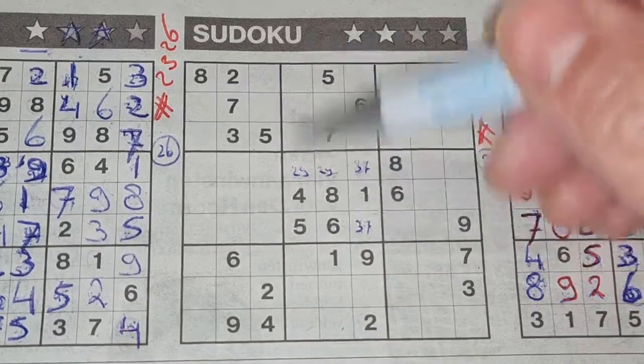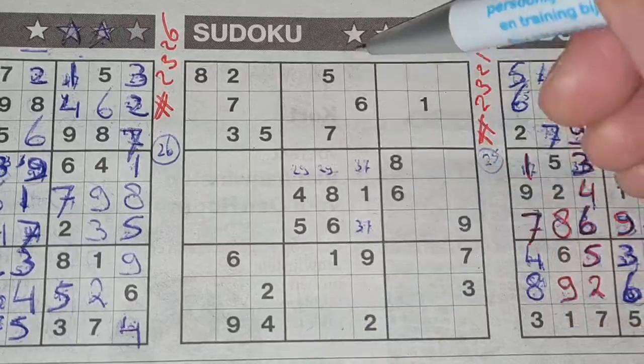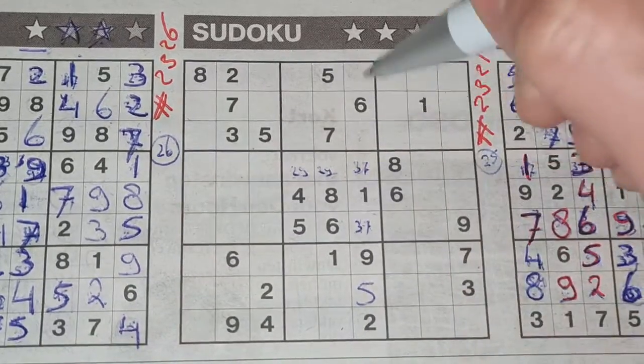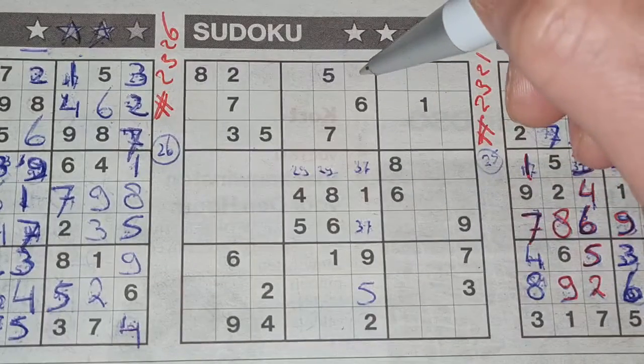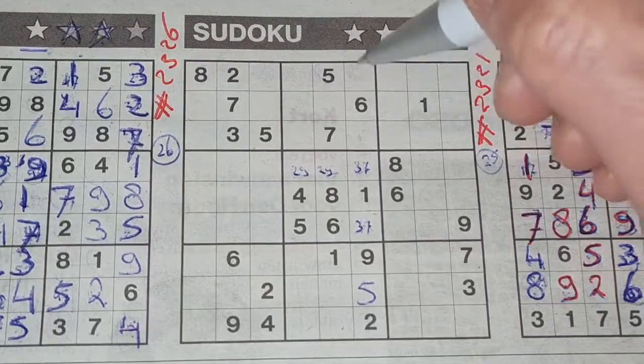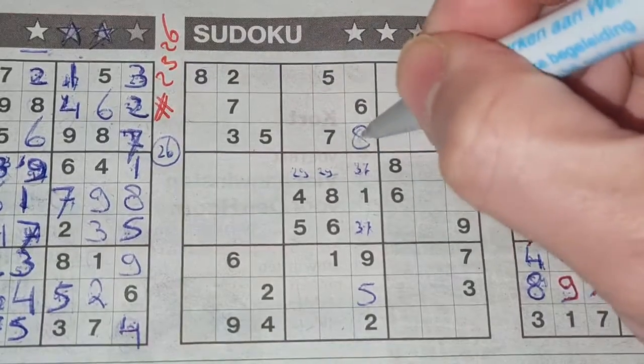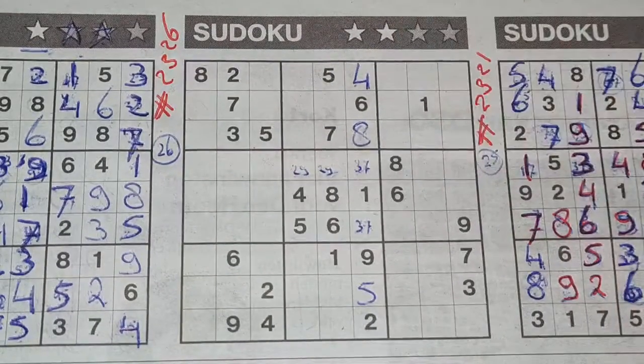So we have a 5 in this column, 5 in the middle column. So the column next, the only place for the 5 should be there. 2 numbers left in this column for the numbers 4 and 8. We have an 8 there, no 8 there. 8 should be here and a 4 goes there.